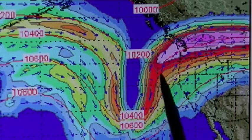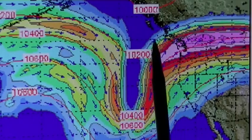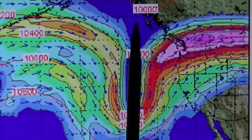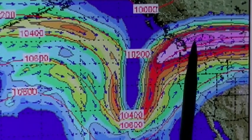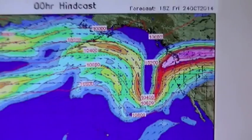You've got to have a big source of air here to have that much speed. This is a weird situation here. You've got this plywood sticking up 10,000 feet in the atmosphere, and yet right downwind of it you got 180 mile an hour wind. Holy cow.